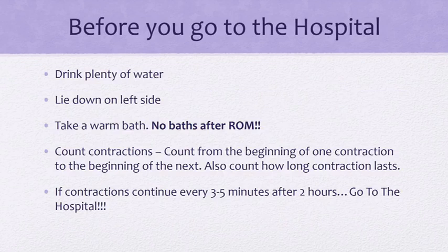Now, before you go to the hospital, if you decide, okay, I think I'm going to be in labor, I'm going to go to the hospital, try these things. Drink plenty of water. Lie down on your left side. Take a bath. But if you think you're leaking, don't take a bath. Just come on in and be checked.